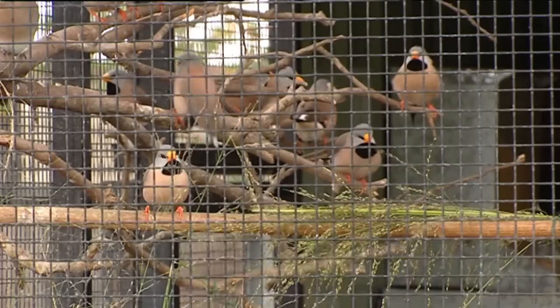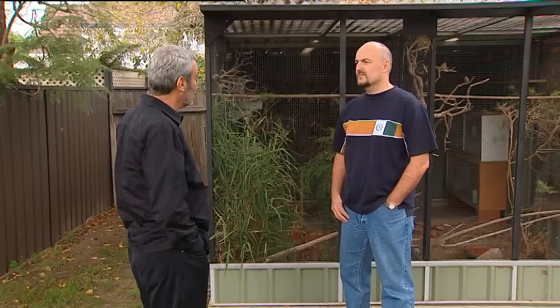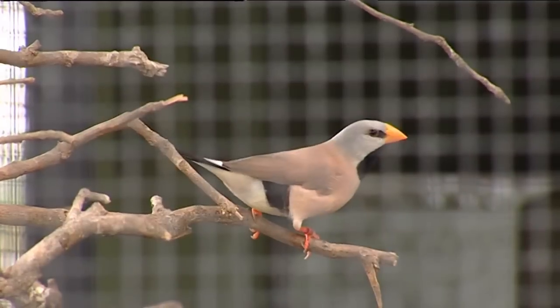Oh, and there's a simple thing here that I nearly forgot. It's so obvious you don't see it. Great idea to paint your wire black. Paint it black and you see the birds. Basically that's it.